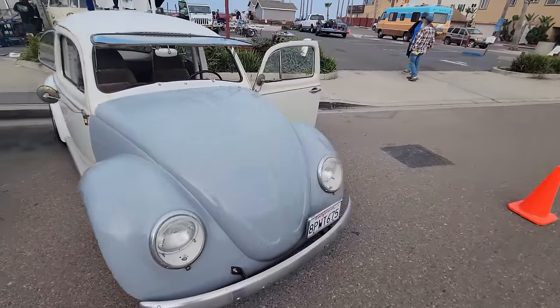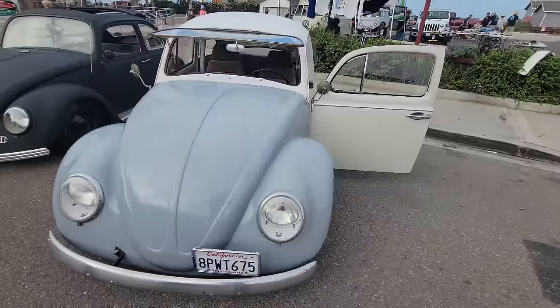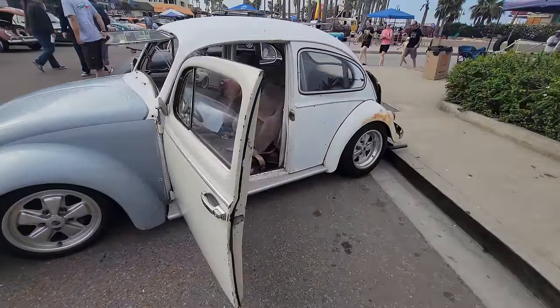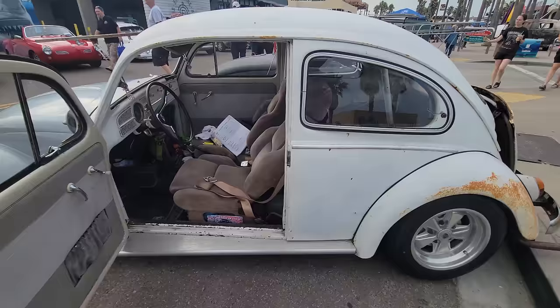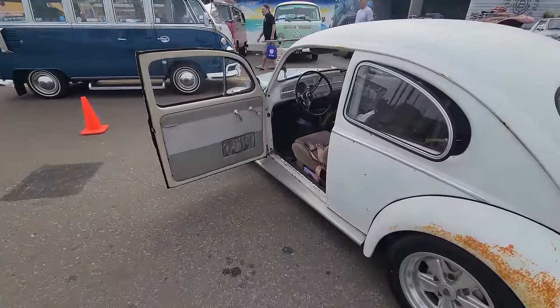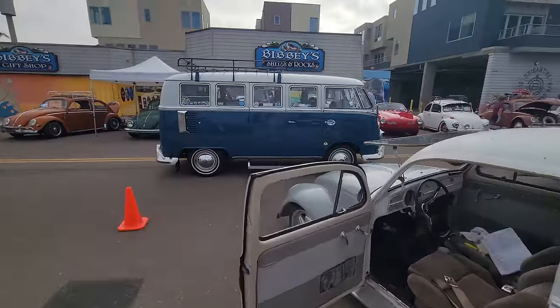Fiberglass front end on this one, in case you're wondering. We see a lot of these back in the old days. Guys that wrecked their car, they put a fiberglass front end on it and use it as a race car. Street racer. Here.